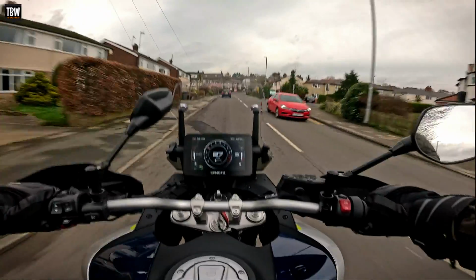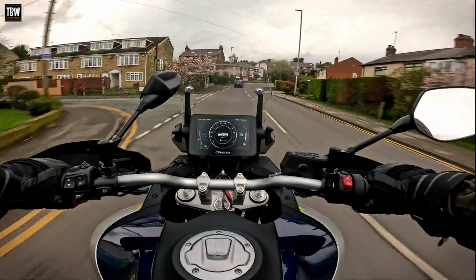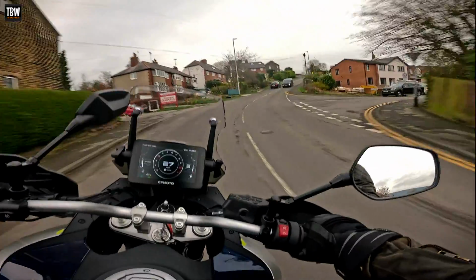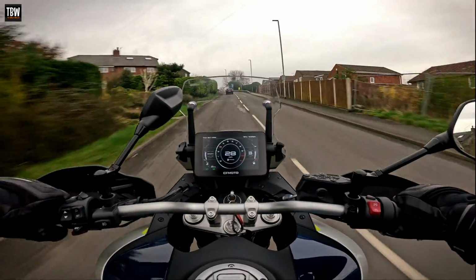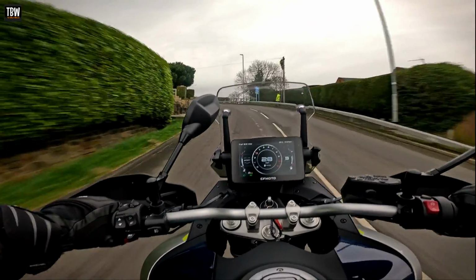So yeah, sorry, I was talking about the TFT. As you can see on the left, we've got engine temperature, and where it says sport there, that's the throttle setting, the other one being rain. You can see the grip indicator there. It's a 3-stage grip heater. This is on number 2.